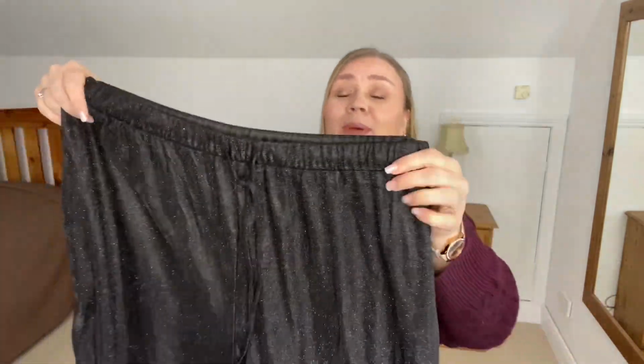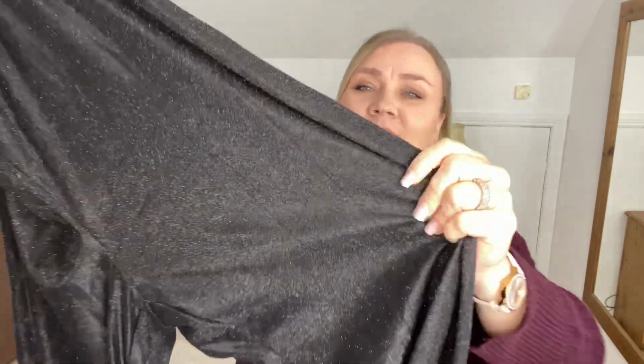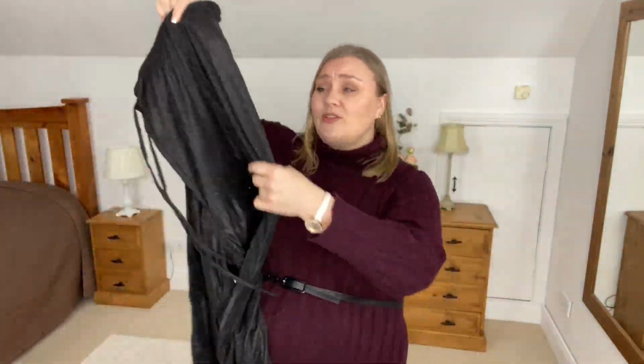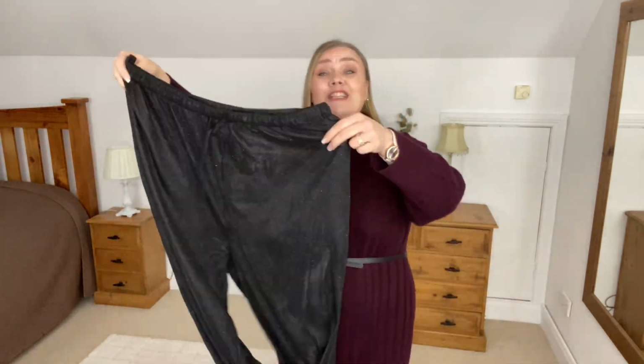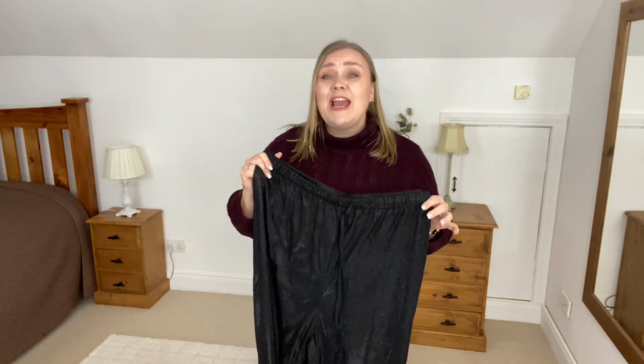Isn't that fab? These are glittery trousers, but the glitter is in the material. There is no annoying glitter falling off of these trousers. It's all part of the fabric, which I absolutely love. It is a pair of joggers, and the reason I went for a pair of glittery joggers is because I'd seen another stylist wear them with heels and a blazer, and it looked absolutely amazing. I'm a real magpie. I would gladly wear sequins and glitter every single day. So I thought I'm going to have to try these out.